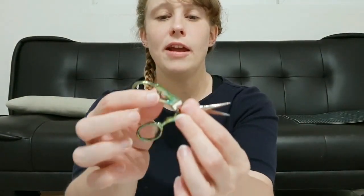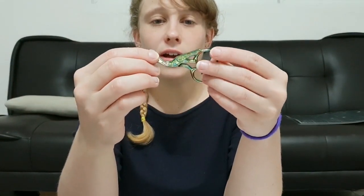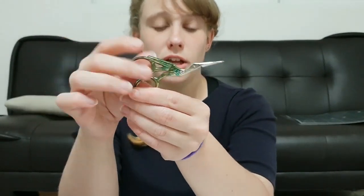I mean, every stitcher has to have a pair of stork scissors, right? So I'm in love with them. I'm so excited to use them all the time. They're so cute. So really happy with those as my only real purchase.